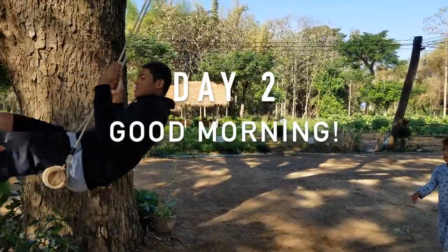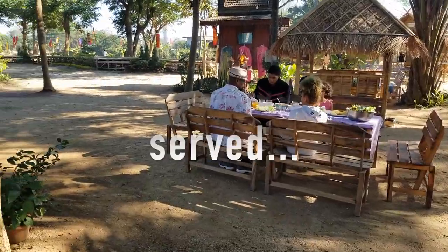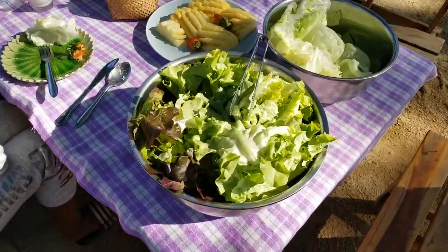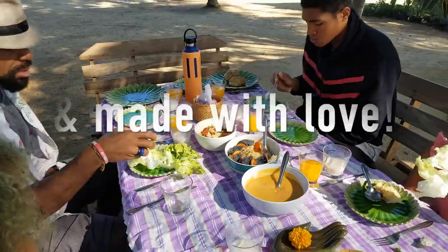Vegan Town. Oh my goodness, that tree's so close. Day number two. This is all vegan. Yeah, it was. You just slid everything over. Okay. Yum. And vegan pizza.